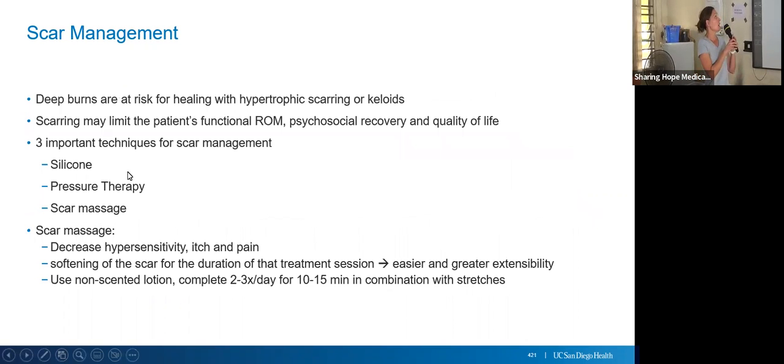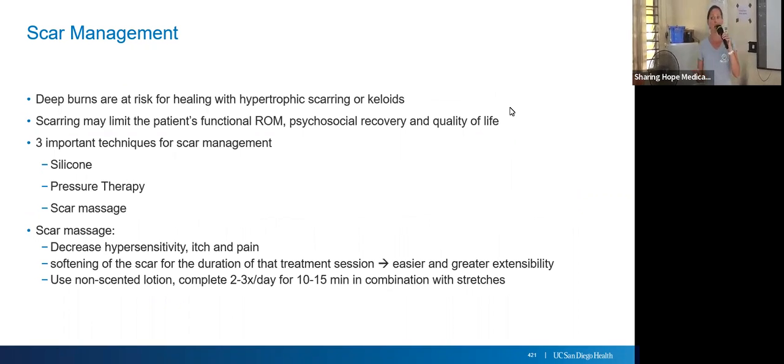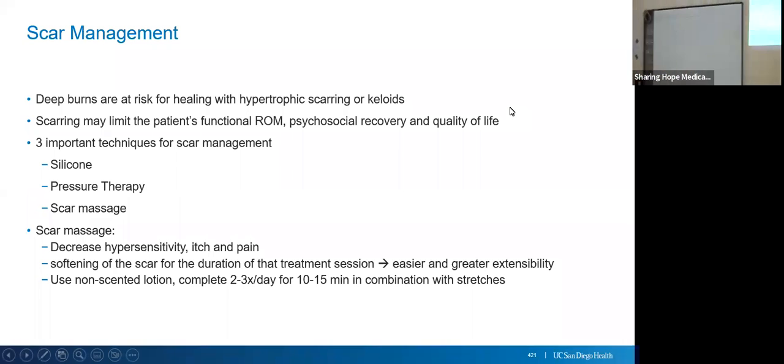All right. I just want to point out on this slide mostly that there are 3 important techniques that we use for scar management. One is silicone, and we'll talk about that. I don't know if you guys have access to that here, but it's something we use not all the time, but sometimes for patients. Pressure therapy or compression, which I briefly touched on before, and then scar massage.